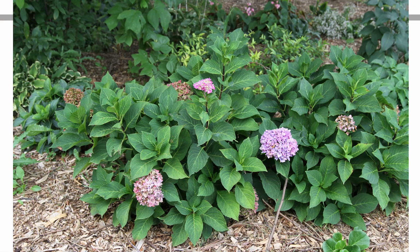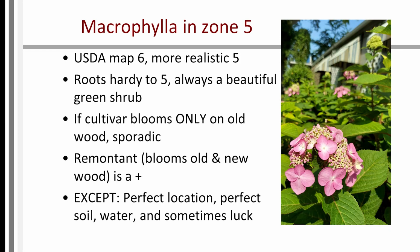This is what it looks like then in late summer or in August. Not as many blooms, not what it should be. So these are going to be eventually coming out and replaced with some of the newer varieties. And the serratas, the mountain hydrangeas, that's what I'm going to be putting in there because it looks okay. It's a nice lush green bush or shrub, but it's not what I want in that particular location. So in our zone, we're more of a zone 5, even though USDA says we're zone 6.